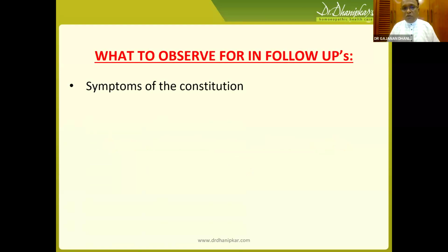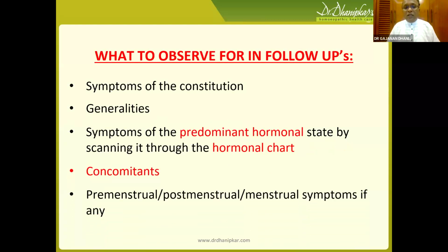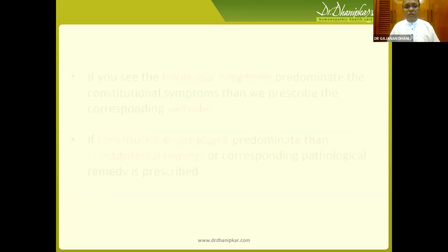See for the symptoms of constitution, generalities, symptoms of the predominant hormonal state, because that hormonal state can cause an obstruction to fertility. And you find concomitants, and you see premenstrual, postmenstrual, and menstrual symptoms. This is what you need to see in follow-up every time. You can take a picture, but remember that every follow-up should be associated with this.